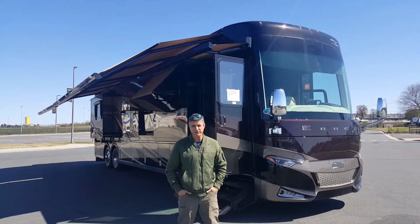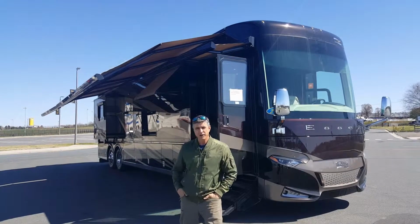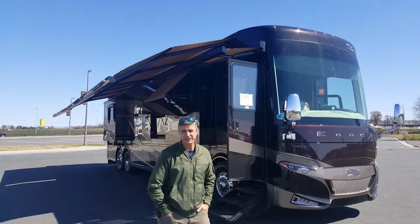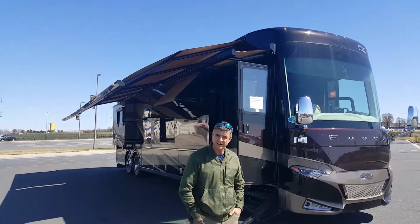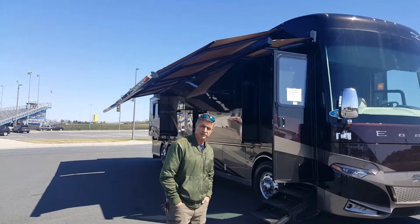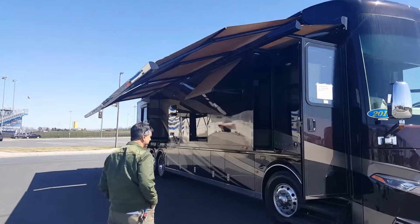I'm here at Tom Johnson Camping World in Concord, North Carolina, where we have the 2018 Newmar Essex. This is the 4537 floor plan. It is a quad slide 45 footer with 605 horsepower. I'm going to show you some of the exterior features on this fine coach.